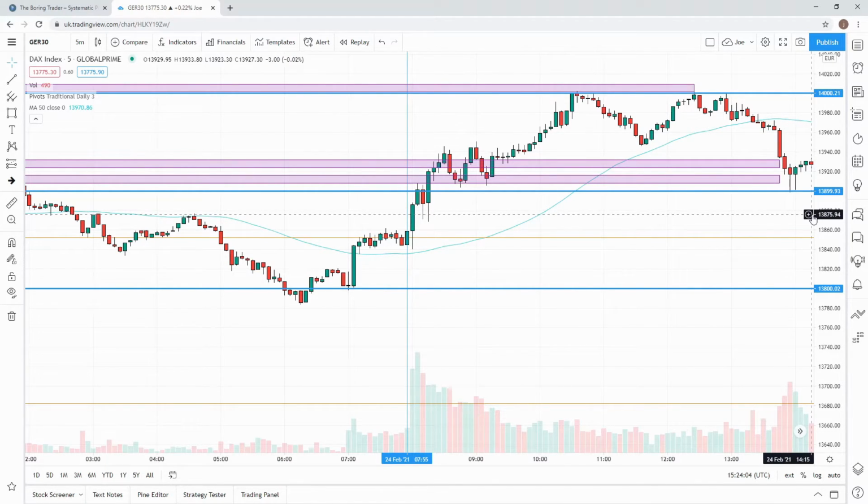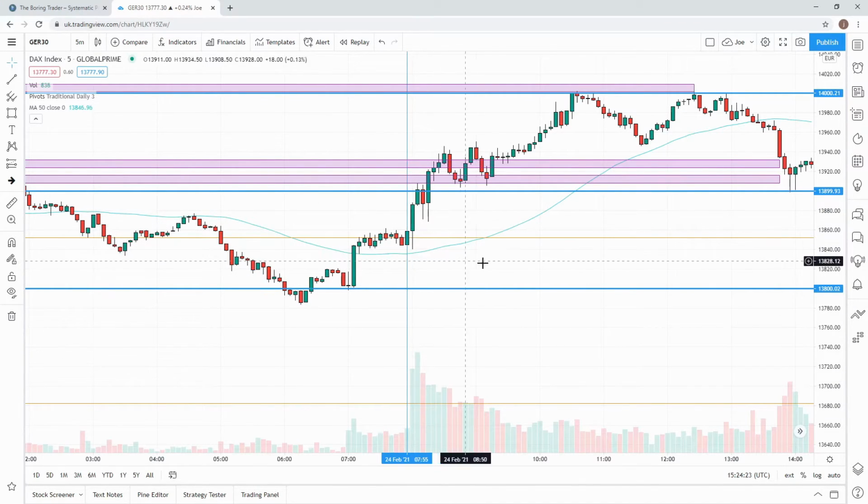You also have to keep track of another thing. Now it's 14:15 London time. 14:30 London time is when the US markets open. And something like this happens in the US market, and it's the open. It's equivalent to this. So this may have an effect on the DAX and every other index. They're all quite correlated.